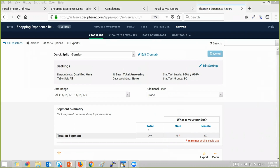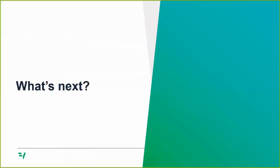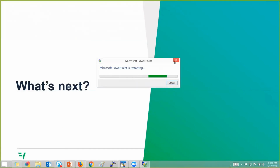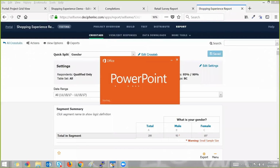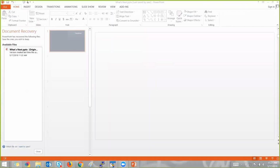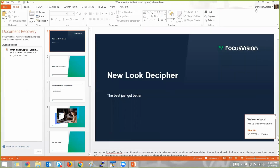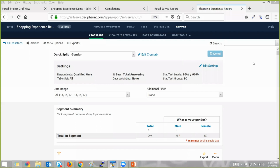So overall, in summary, let's take a look at a summary and then look at what's next and what we have to offer you here. So let me just cancel out of that for you. Okay, so what's next in the tool? I have a little glitch here with PowerPoint, so sorry about that. Hold on a moment. I'll just decrease my screen here. There we go. What's next in the platform?